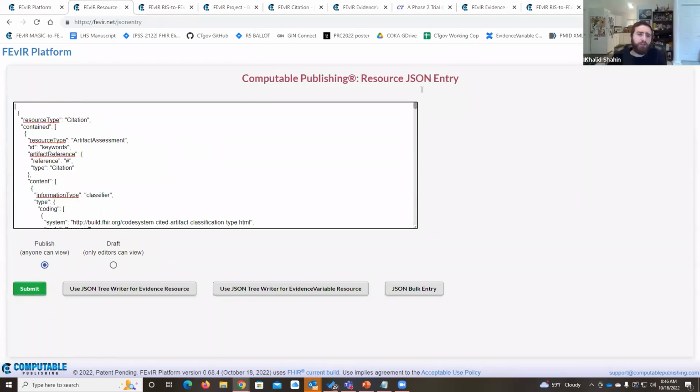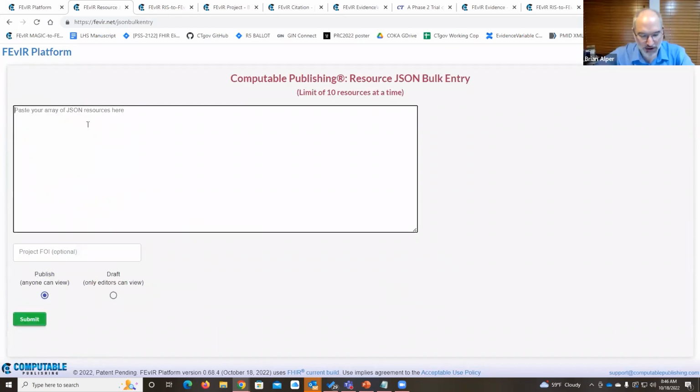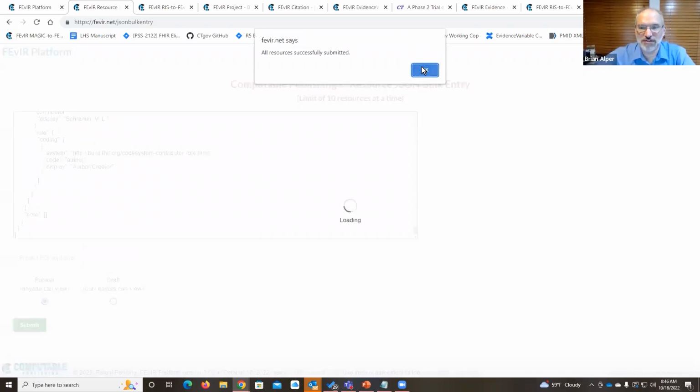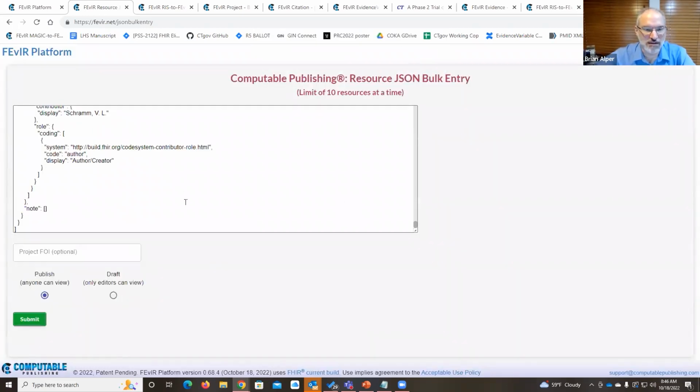This is a collection. So this has to be the bulk. Oh, because it's meant for a bulk and this was a single one. Right. Actually, what we could do is go to bulk entry, even though it's just one, and then submit. And now all resources were successfully submitted.